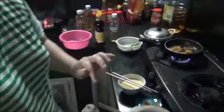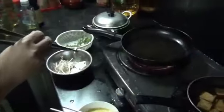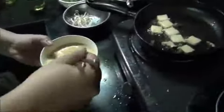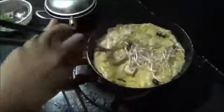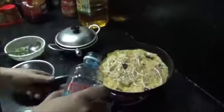It's got a lot of multitasking going on. We've got the tofu simmering, we've got the noodles being steamed over here, and we've got the pancake mixture ready to be spread on the front. And that's when we know it's done.